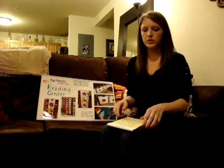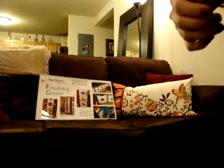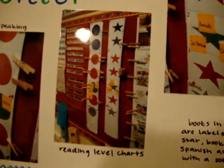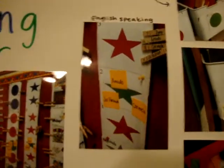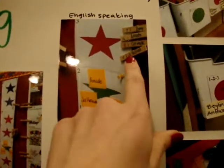So I'm going to show you my poster up close. So here we have Mrs. Martinez's reading center. Here's the Spanish-speaking chart. And then we have both of the charts right there on the bulletin board. And then we have our English-speaking chart with the stars. And there's the little clips with the students' names on them.